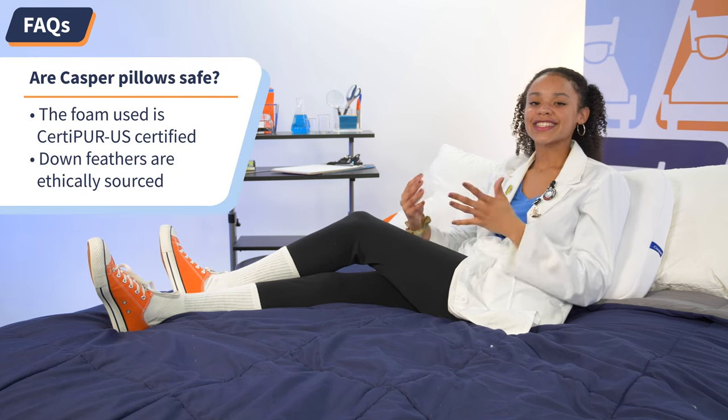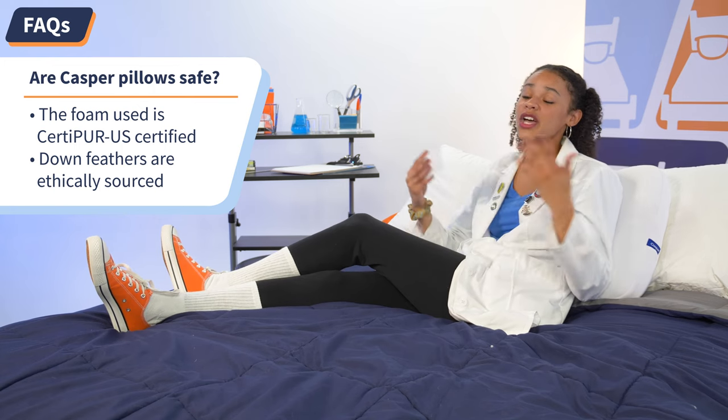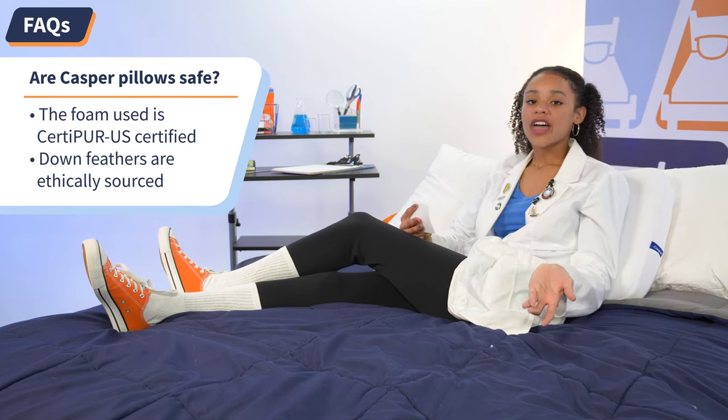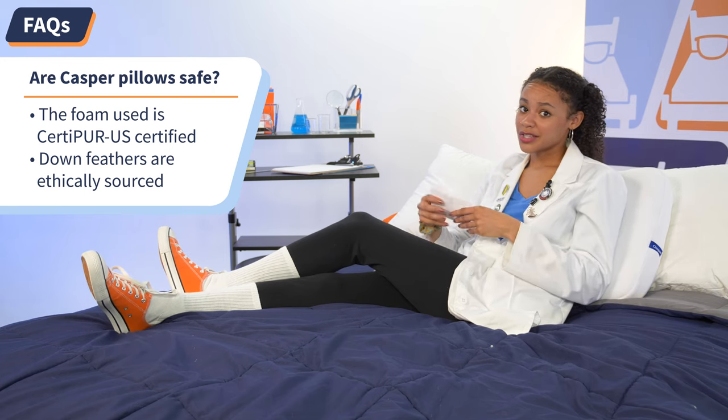Question number two, are Casper pillows safe? Yes. The foams used inside Casper pillows are CertiPUR-US certified foams, just meaning they're free from harmful chemicals, and they also use ethically sourced down. You think I'd get near these things if they were toxic?